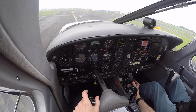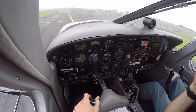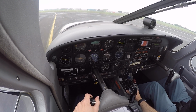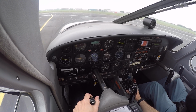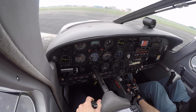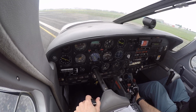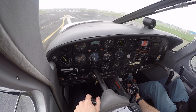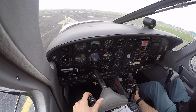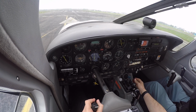Golf Charlie India is going around. Golf Charlie India. Watch out. Golf Charlie India, contact Gloucester Approach 128.550. 128.550, Golf Charlie India. Golf Tango Tango, right turn, runway 27, cleared for takeoff, surface wind 250, 3 knots. Cleared takeoff, runway 27, Golf Tango Tango.